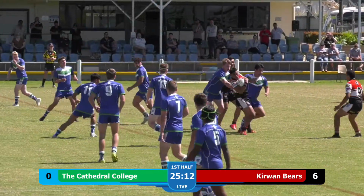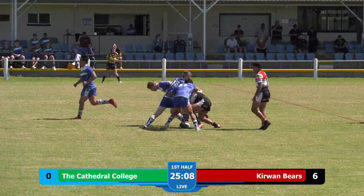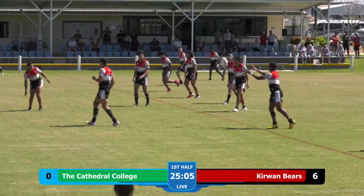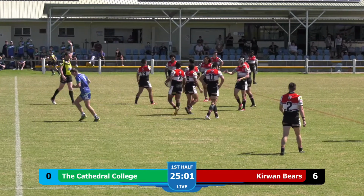Righto, their hooker in Tai. It's a strong run, good post-contact metres. Played on the fifth and last, goes back to their kicker. Now he's pinged the markers for not being square.